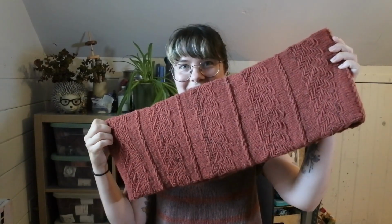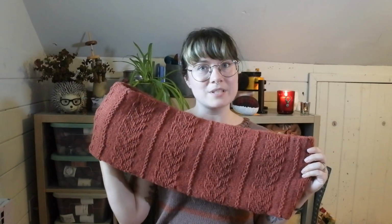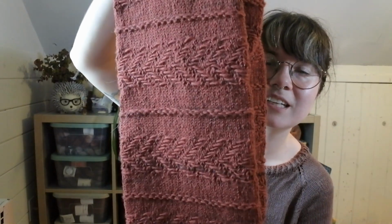I have finished my Store Watch Cowl by Lindsay Fowler from her Salt and Timber book. Look at her. She is complete. I am not putting this on right now. I will put the yarn on the bottom of the screen. I cannot remember it. It's Rosa something. It's a Portuguese yarn. I got it at Wild Hand in Philadelphia when I was there last December for a trunk show. And it was such a good knit.